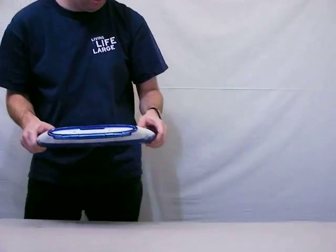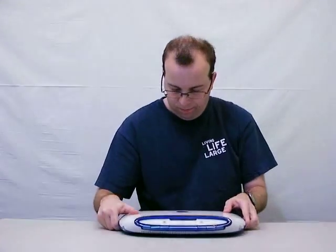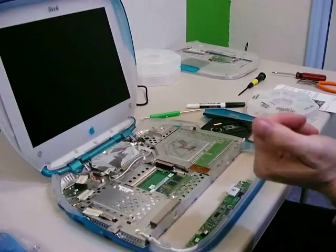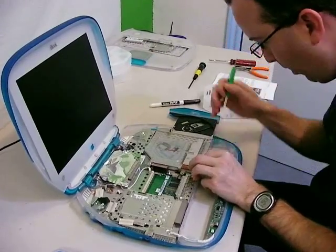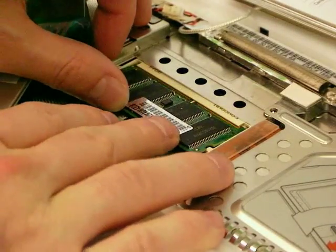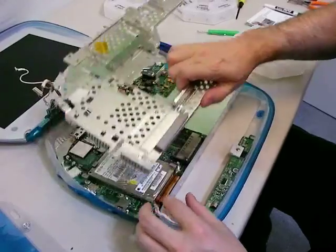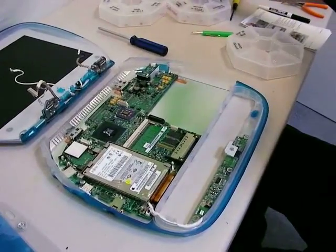I have a sentimental place in my heart for these older iBooks, and I hate to see any of them go to the landfill. So I get these things from all kinds of places in working and non-working condition, and then I fix them up, and in most cases I upgrade them. I pretty much always upgrade the memory since these things came with an abysmal amount of RAM from the factory. On many of them I'll upgrade the hard drives too.